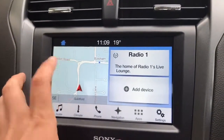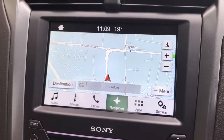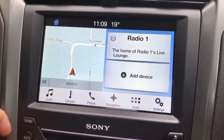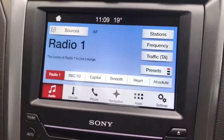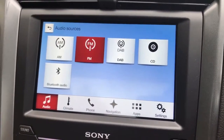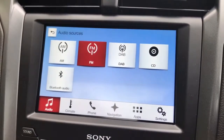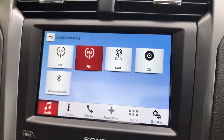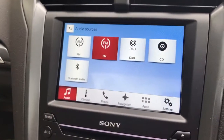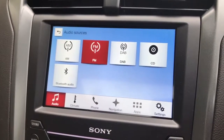We go back a page, you can see this car's got satellite navigation. There's a full video showing this working on our website and on our Facebook page, which is well worth checking out. Go back a page, and then we've got our entertainment and music here. So if I hit source up in the top there, you can see that we have AM, FM and DAB digital radio. We've also got a CD player, and we can stream music wirelessly via Bluetooth audio. On top of that, we've also got two USB inputs, so you can connect devices up via USB and listen to music that way as well, should you wish to.